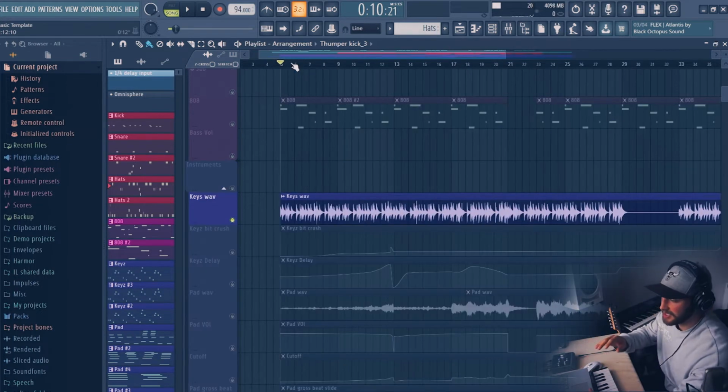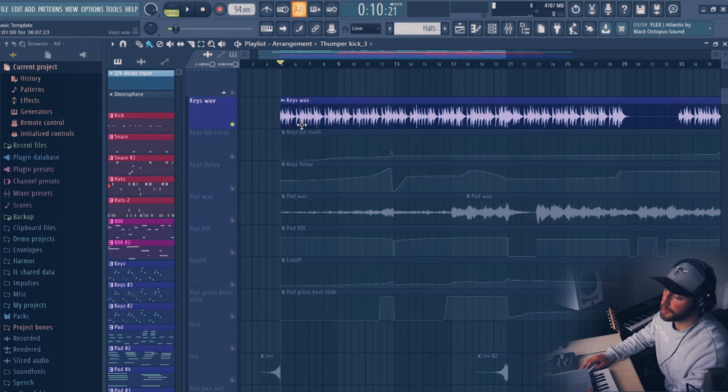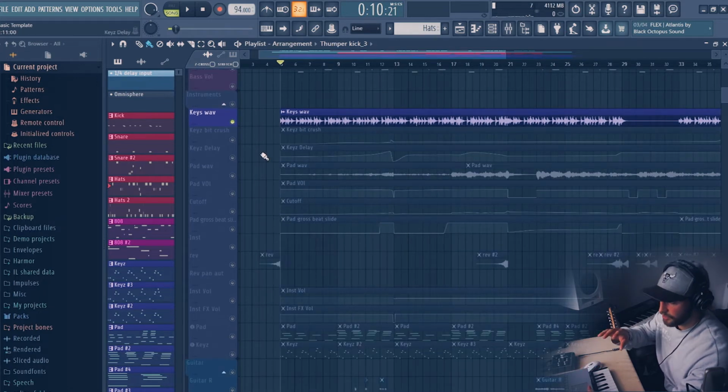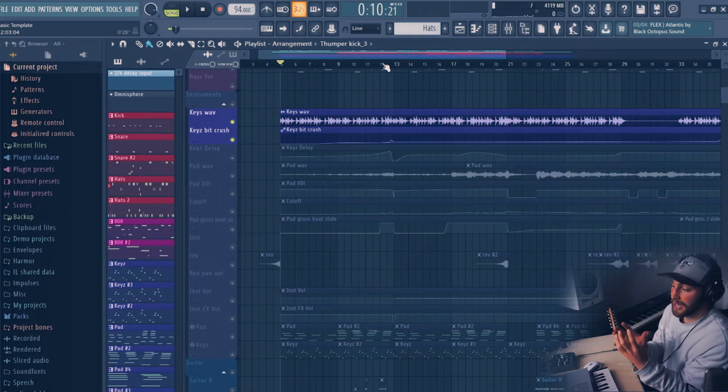I wanted this melody to be very simple and not too overpowering and draw too much of people's attention, but I still wanted it to be really sonically pleasing. So it's actually a little soft piano, but it's got some bit crush on it, and the bit crush automates up and down every now and again to draw attention back to the sound before it then calms down again.